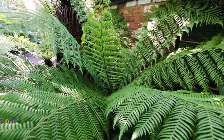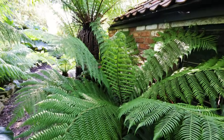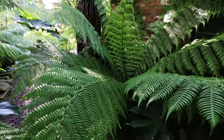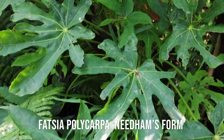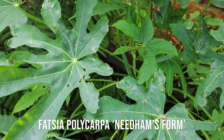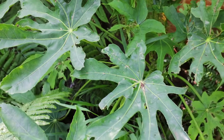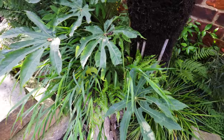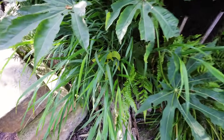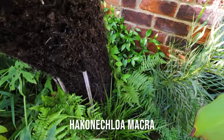Is it a coincidence that it happens to be the most sheltered tree fern, just nestled in this damp corner next to the brick shed? Potentially not, but it really is a stunner. Just backing up a second, this Fatsia polycarpa 'Needham's Form', it actually looks a bit weird this year. The new growth has been deformed, potentially by insect damage when the leaves were new and small, but let me know in the comments below if this happened to your Fatsia this year. Around the base there, I've got different kinds of grasses, a kind of clover macro there, looking fantastic. Sedges, ferns, Mahonia 'Soft Caress', they've all done really well.